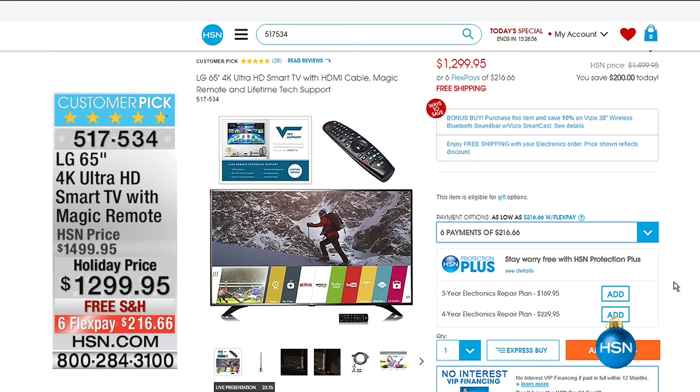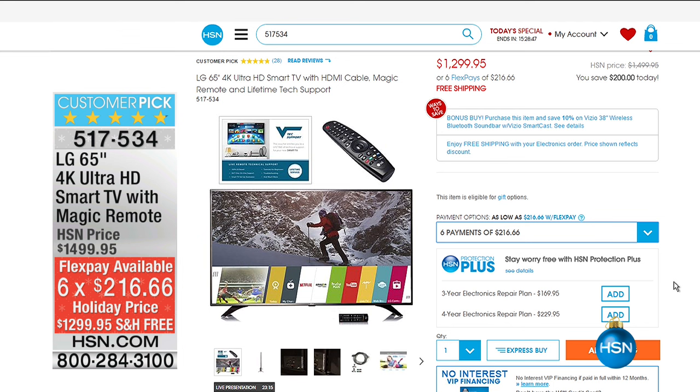We're going to deliver it for free. $216.66 if you don't. By the way, the HSN card, really easy to apply for. No annual fee, all sorts of bonuses that come along with it. But that is amazing value. 65-inch LG, by the way. LG and Sony were the first ones to bring out 4K TV. And so you've got it right now in a 65-inch LG ultra-high definition TV for under $1,300.